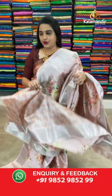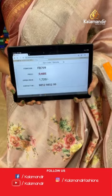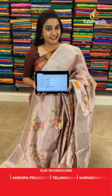Pricing details of this saree. Saree code is FB709, actual price 2450 and weaver's price 1720 rupees. To place an order for this saree, take a screenshot and send us on our WhatsApp number.